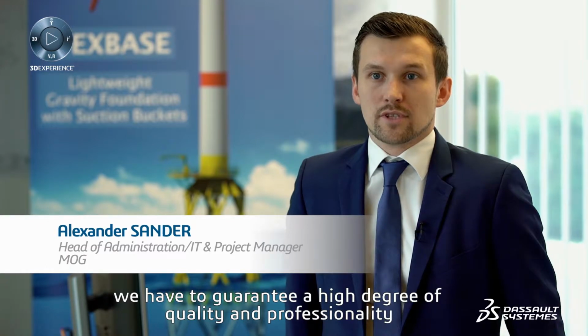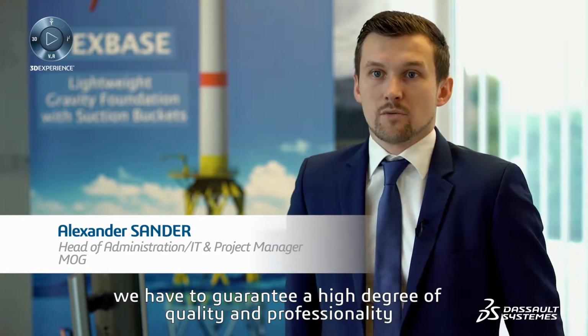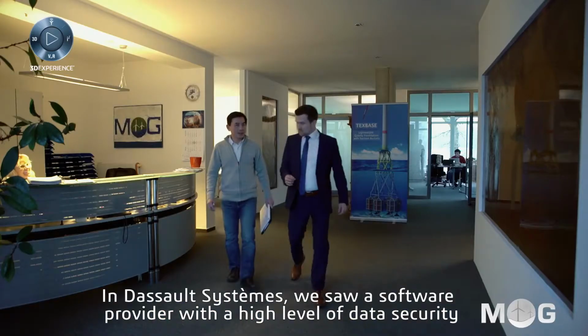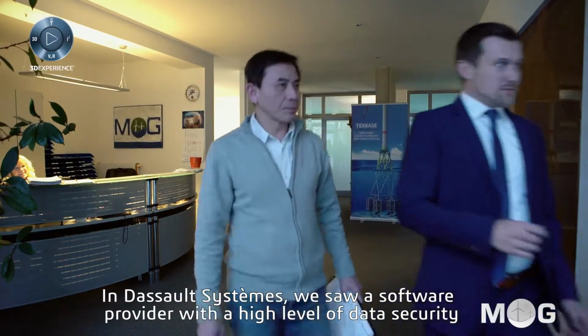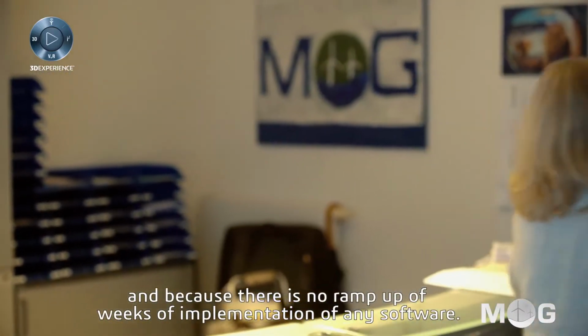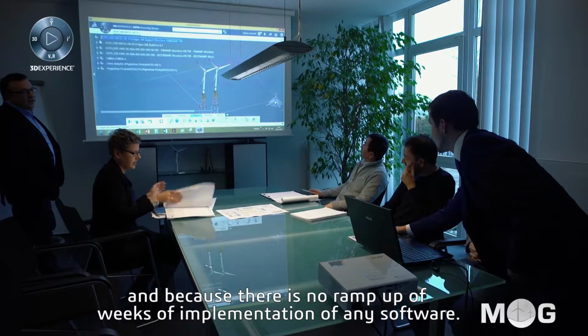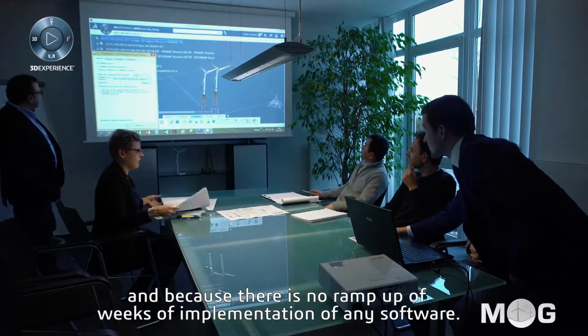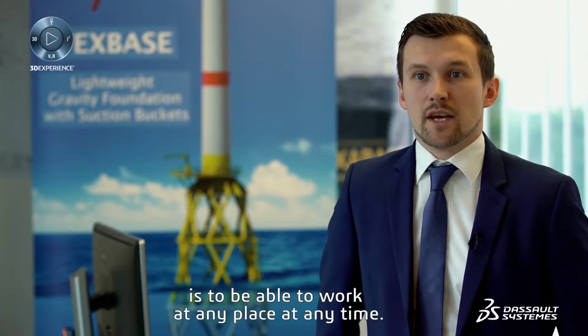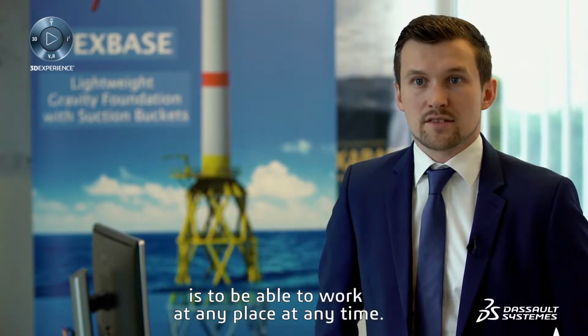We chose Dassault Systems, the 3DEXPERIENCE platform on the cloud, because we have to guarantee a high degree of quality and professionalism in our design work to our customers. In Dassault Systems, we saw a software provider with a high level of data security, and because there's no ramp-up of weeks of implementation of any software. One key feature of the 3DEXPERIENCE platform on cloud is to be able to work at any place at any time.